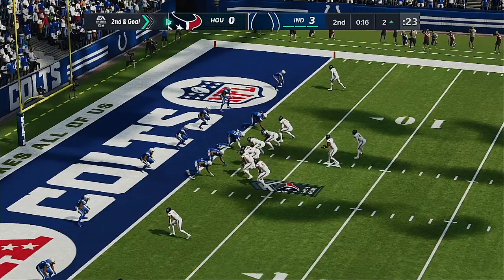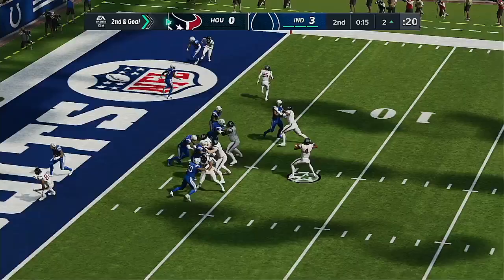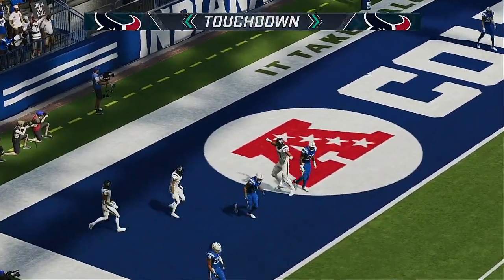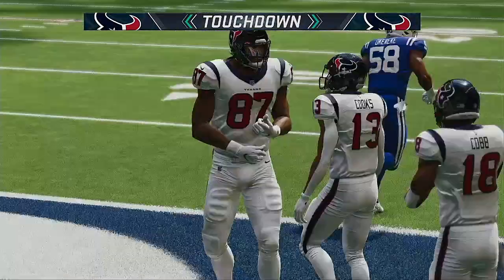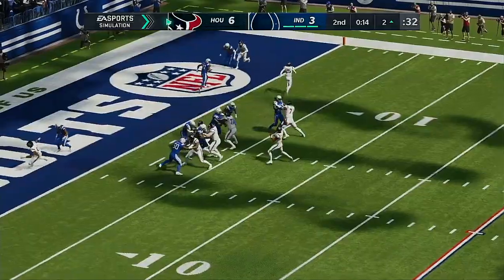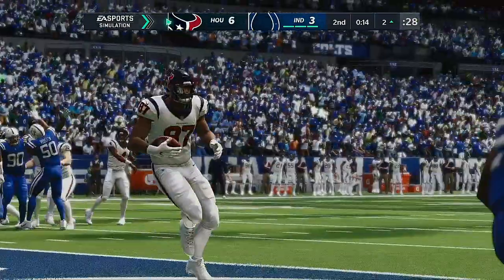Second and goal, and they will try again from the 2-yard line. From the gun, Watson, and got his man. It's caught. Touchdown, Houston. Darren Fells. As the first half is winding down, and the Texans have taken the lead.